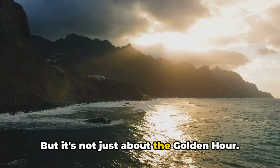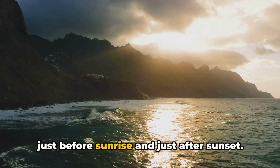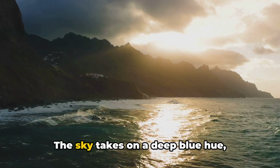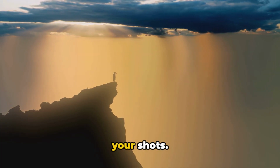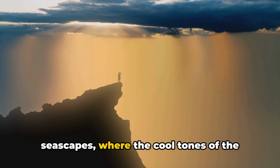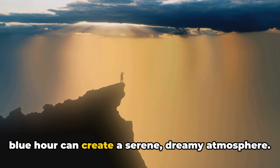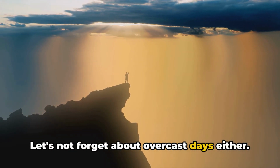But it's not just about the golden hour. There's also the blue hour, the time just before sunrise and just after sunset. The sky takes on a deep blue hue, providing a cool, tranquil backdrop for your shots. It's an ideal time for cityscapes or seascapes, where the cool tones of the blue hour can create a serene, dreamy atmosphere.